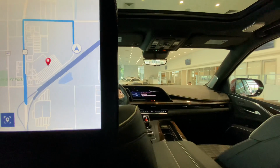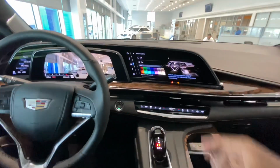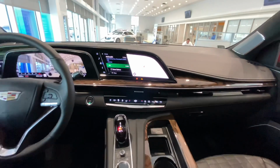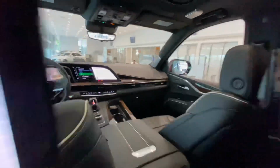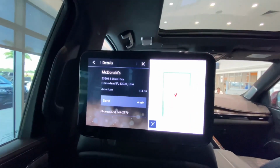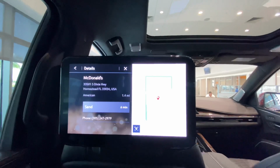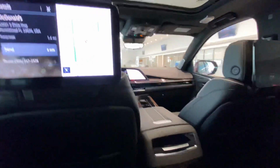And then if I wanted to accept it on the screen here, you could just click accept, and then it will display right there on the screen. You can click go. So just in case your passengers wanted to stop by and get something to eat and you didn't hear them or whatever the case was, they can just send you the request to where they want to go. Or basically you being their chauffeur.